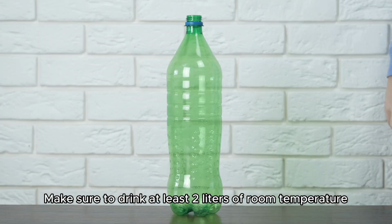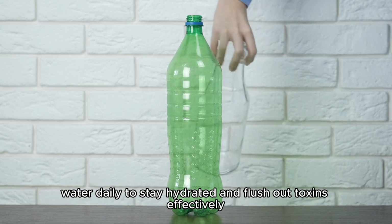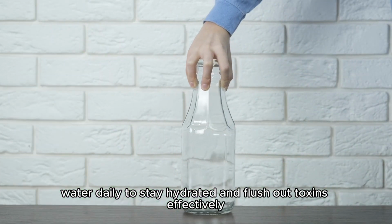Make sure to drink at least 2 liters of room temperature water daily to stay hydrated and flush out toxins effectively.